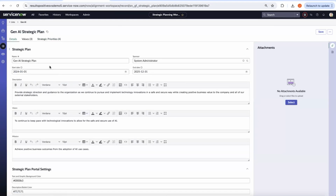And we can see in here, we've got the name, we've got the date here. So it's basically a two year plan. Here again, you can always come back in and update that. We have a description here: provide the strategic direction and guidance to the organization to continue to pursue and implement technology innovations. We have our vision here: keep pace with technology innovations, and we want to achieve positive outcomes. So that's the core there.